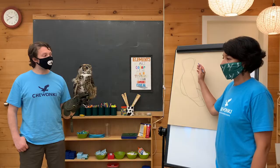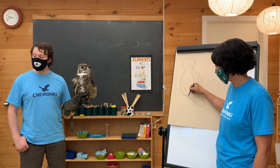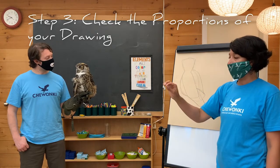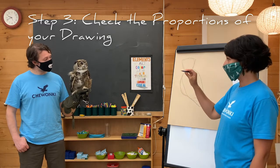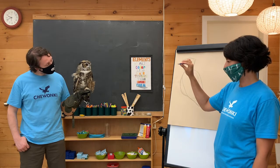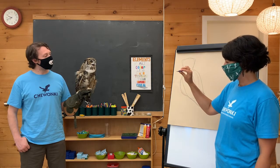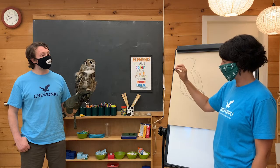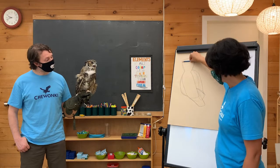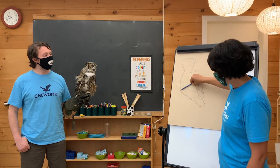So now that we've gotten the big shapes, the littler shapes, and we've kept straight edges for the most part, because straight edges are easier for the eye to see, now we want to make sure our proportions are correct. I like to use a pencil almost like a ruler visually. I'll take my pencil and hold it towards the subject. And I'll notice here that the width of Sparky's head is almost two heads wide for his body. So whatever size I make this head here, I need to have two widths of that head here for his body.